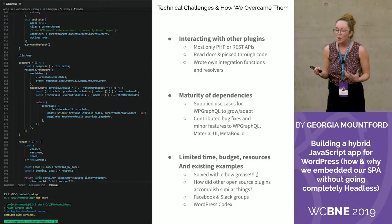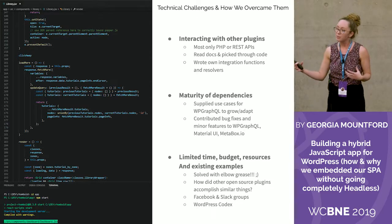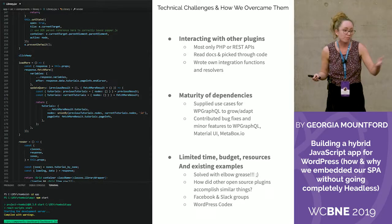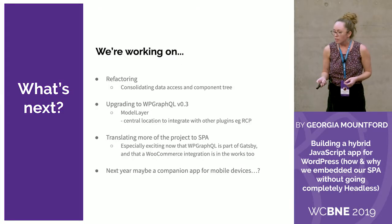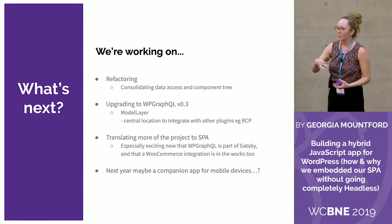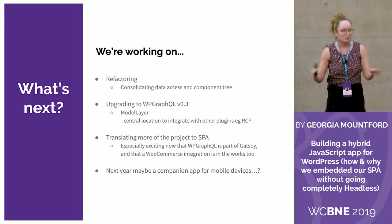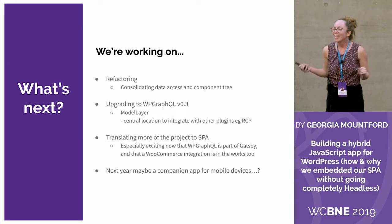And what we did there was work with those plugin developers to either provide use cases so that they could, you know, build in some of the stuff that we needed and understand what we needed it for, or we raised pull requests and sort of closed that gap. So at the end of the day, we did it. We embedded a fully functional React app in an otherwise completely standard WordPress installation, and it was beautiful.